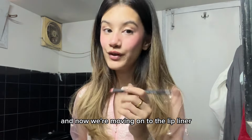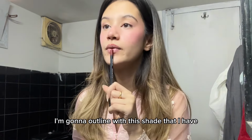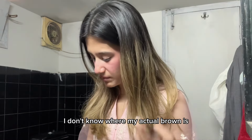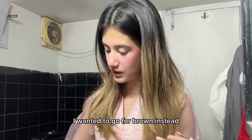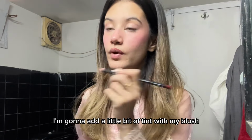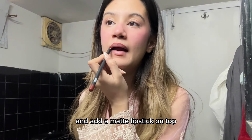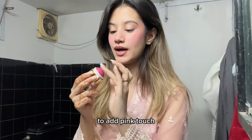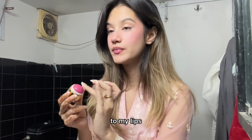And now we're moving on to the lip liner. I'm gonna outline with this shade that I have. It's like brownish maroon. I don't know where my actual brown is. I wanted to go for brown instead, but it's okay. I'm gonna add a little bit of tint with my blush and add a matte lipstick on top. Just adding a little bit of this to add a pink touch to my lips.